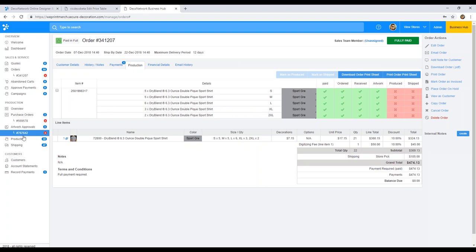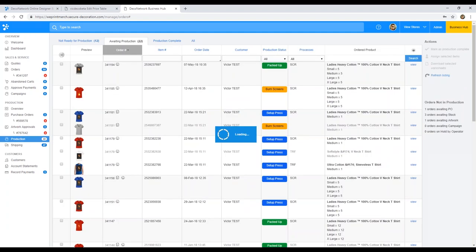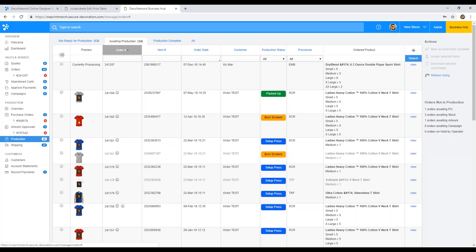All right, so we got the artwork from our digitizer. At this point, your production team, whoever's going to run the embroidery job, would go into the production tab of the Business Hub. They would view that order, get that final embroidered artwork, and DecoNetwork is actually going to give you one EMB file combined of that dog image and the text. So those won't be separate images. You'll get one embroidery file that you can take to the machine and embroider.